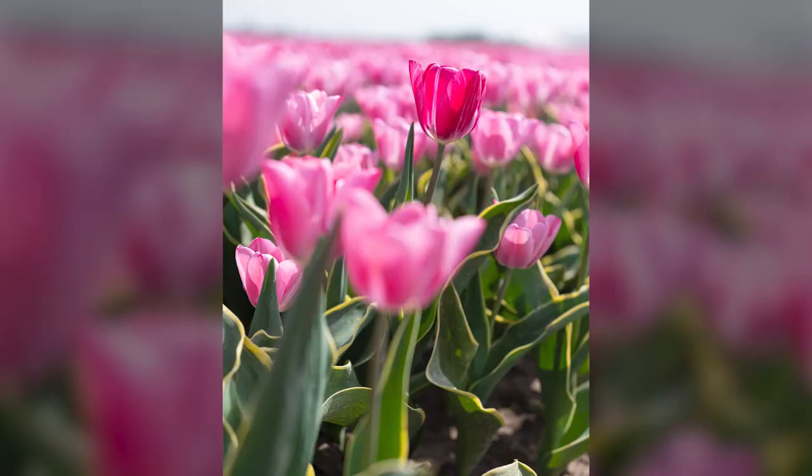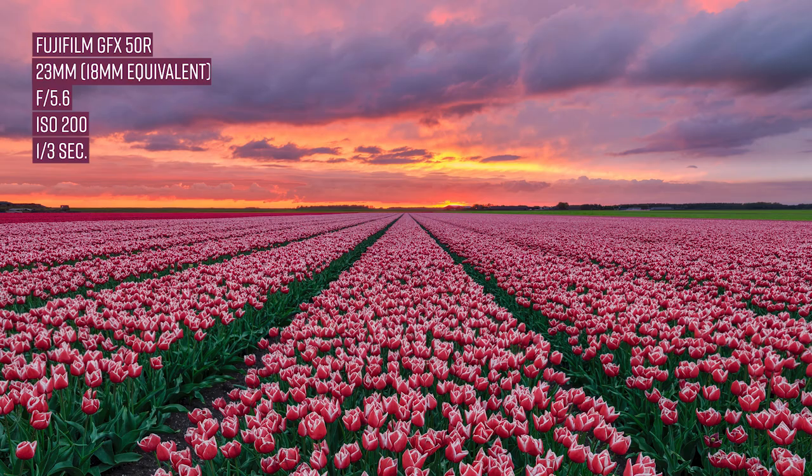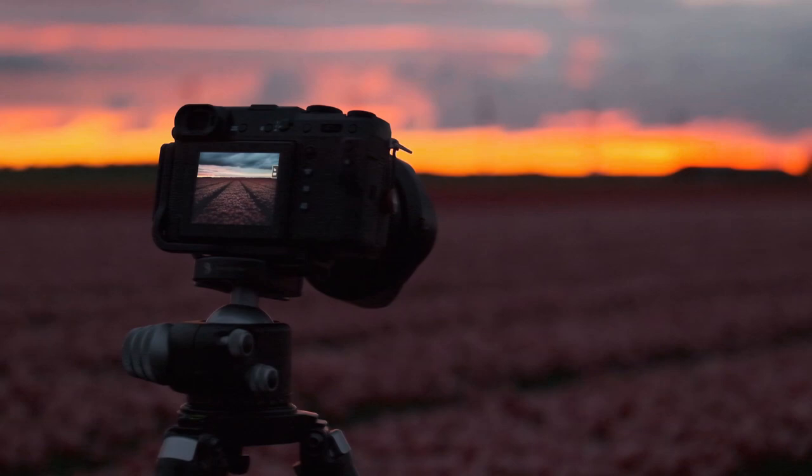After chatting with Marcel, I took some time to practice shooting the tulips while we waited for better light. I was finally able to get the shot I envisioned later when we wrapped up the day with an incredible sunset.